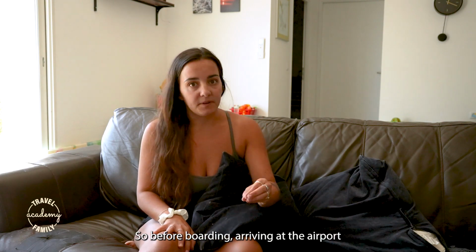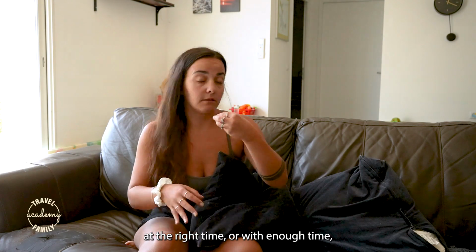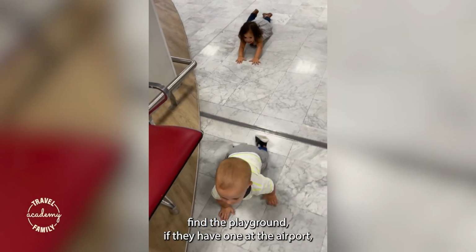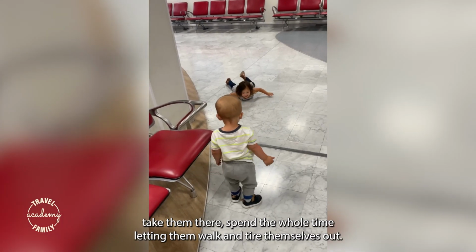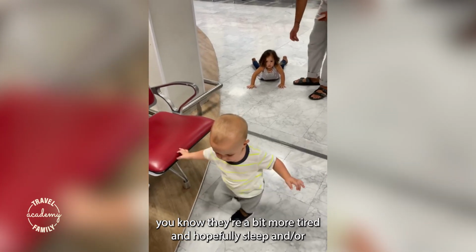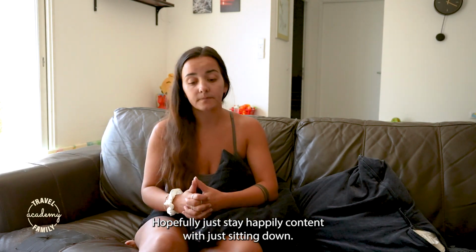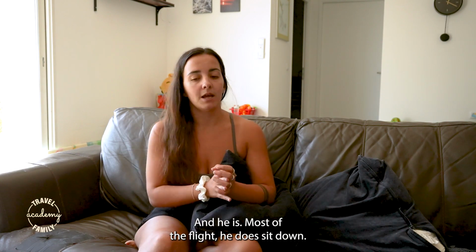So before boarding, arrive at the airport at the right time, with enough time, especially for them to walk around, climb, find the playground if they have one at the airport, take them there. Spend the whole time letting them walk and tire themselves out, so for when they board the flight, they're a bit more tired and hopefully sleep, and hopefully just stay happily content with just sitting down. That's what I do with my toddler, and most of the flight he does sit down.